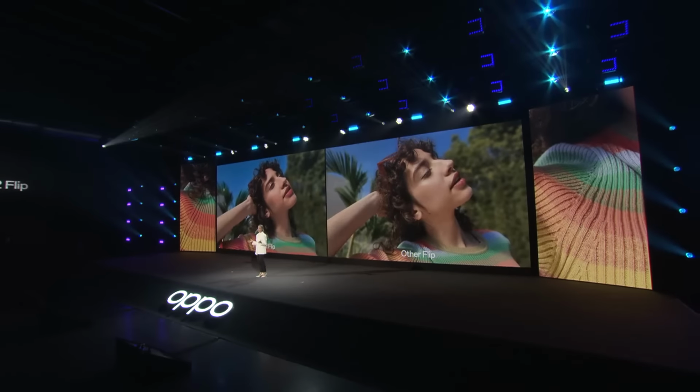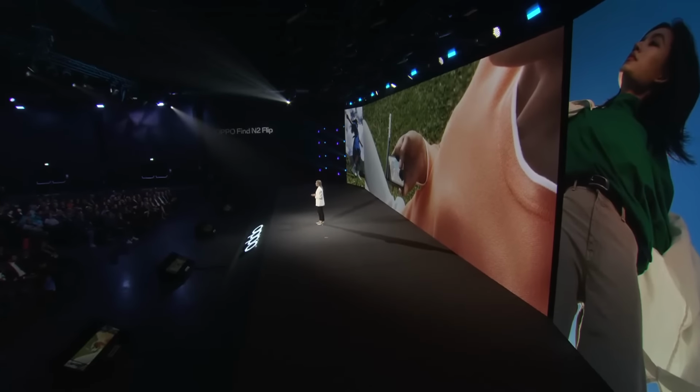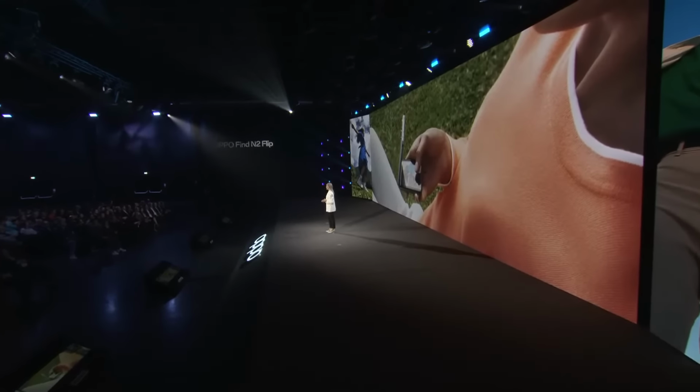It's a perfect tool for taking better portraits. And with the bigger sensor, the quality is just so much better when you compare it with other products. In addition to selfies and portraits, the versatility of Find N2 Flip means you can simply get more creative. One of the best camera tricks is to shoot at a low angle, which is widely used in photography for a fascinating perspective. With Find N2 Flip, shooting at a low angle is much easier.